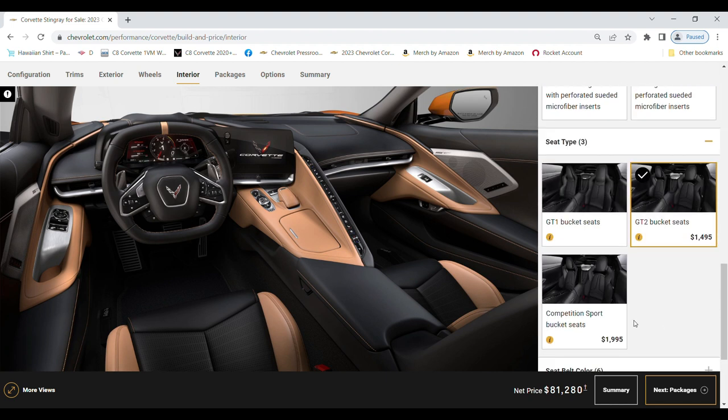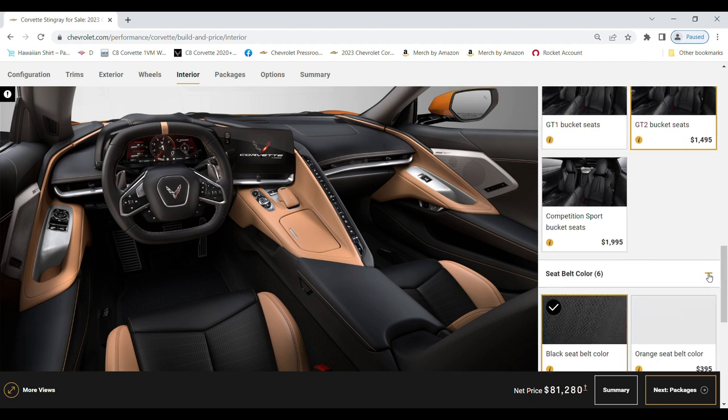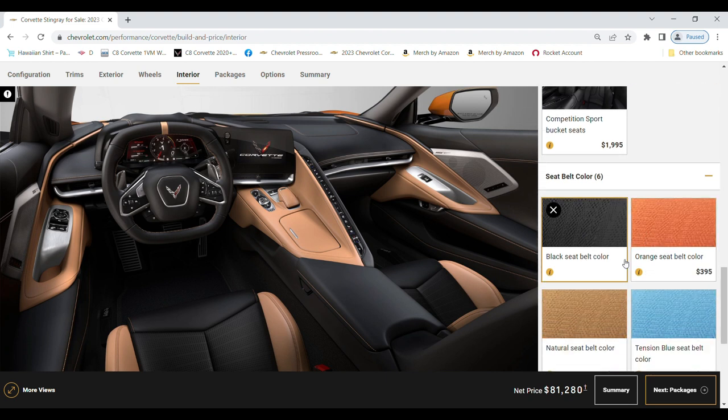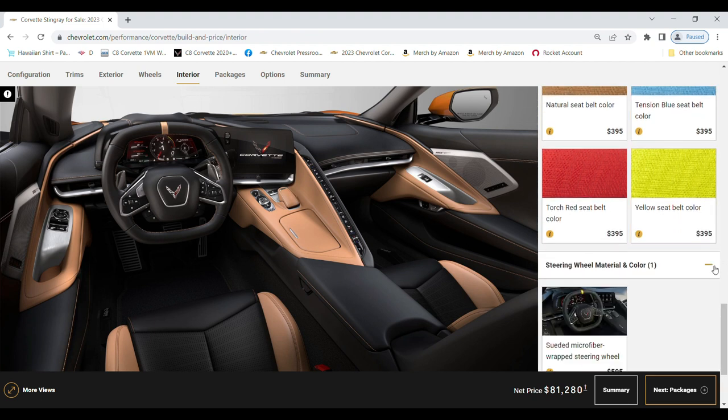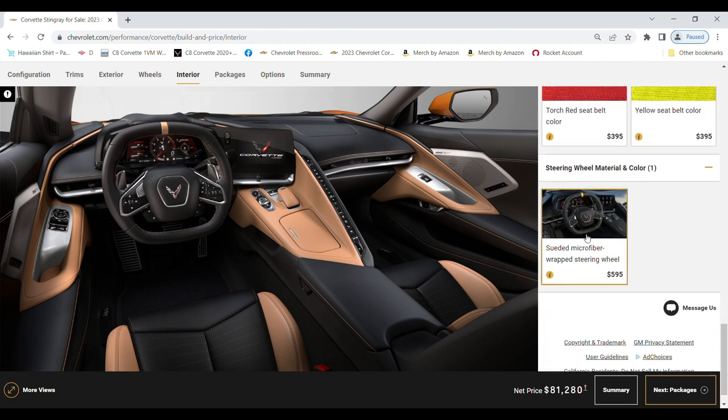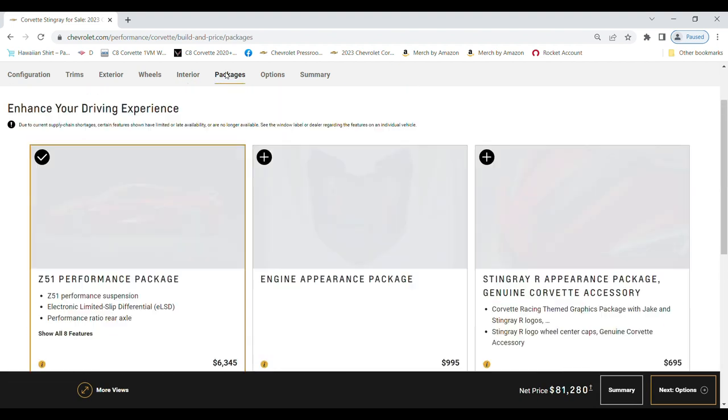And then down below here is your seatbelt color. I'm sticking with the black seatbelt colors. I don't want to pay $400 for orange seatbelts. And then the steering wheel material and color. You can't change the steering wheel color, but you can choose the microfiber wrap steering wheel for $600. The next is your packages.